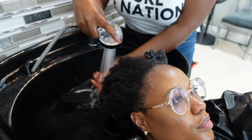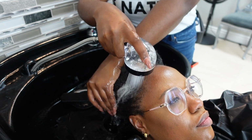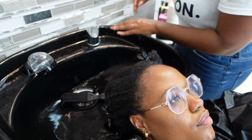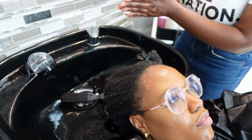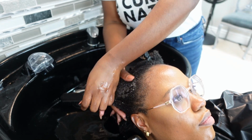You immediately dip that section of your hair in the shower water, and the water is warm. And then don't give it a chance for the water to escape too much. Get your pumps and put it on.